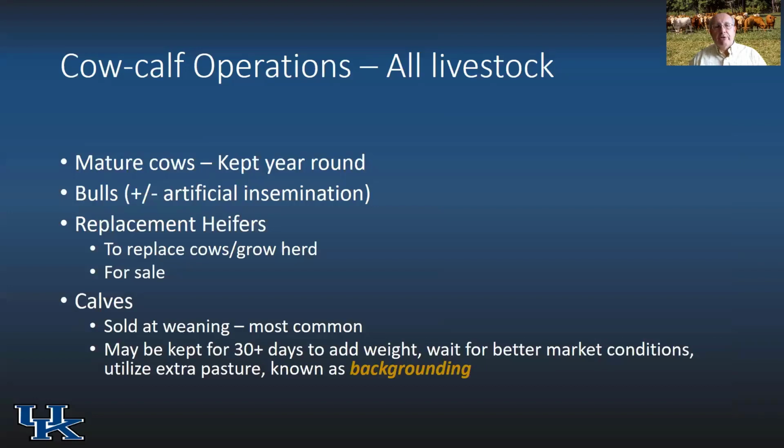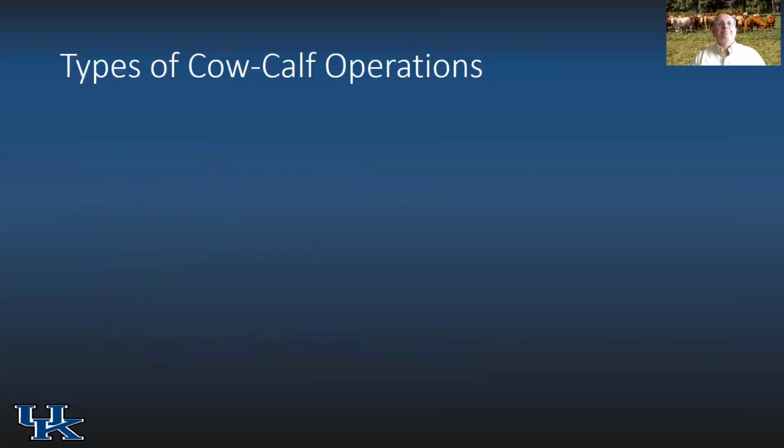And we will have calves. These will spend most of the time on their mamas, and they are most commonly sold right off of the cow shortly after weaning. However, calves may be kept for 30 days or more to add weight, to wait for better market conditions, or, as we will see with fall calving systems, to utilize extra pasture. And this retention of calves is known in Kentucky as backgrounding calves.